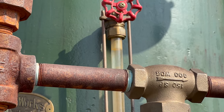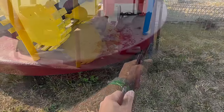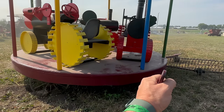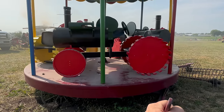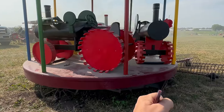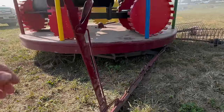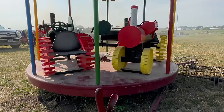We'll see. Let's see if the merry-go-round works. Oh, there it goes. Those little notches put it in place. Let the kids ride around.